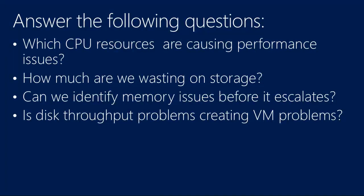When we embarked on virtualization, the biggest piece is storage, right? When is it ever enough? Virtualization makes things flexible. Virtualization makes it so easy to create virtual machines. So then comes the story of storage. Are we wasting storage? Can we identify memory issues before it escalates? Let's not run out of memory, because that doesn't always pan out well. And is throughput creating VM problems? These are some of the questions that our customers regularly ask.